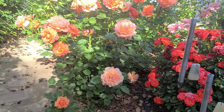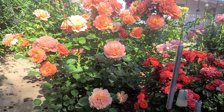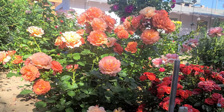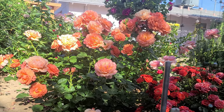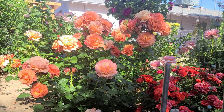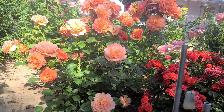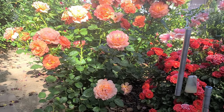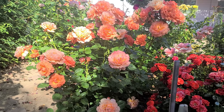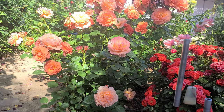The growth pattern and shape on this one is kind of shorter. This is probably 3.5 to 4 feet. I did do a hard cut back on it, so this is its height after it was cut back. It stays pretty much in its place, maybe a little bushy, but overall it's a pretty manageable rose. So if you wanted something that isn't going to get terribly big, this rose is probably a pretty good choice.